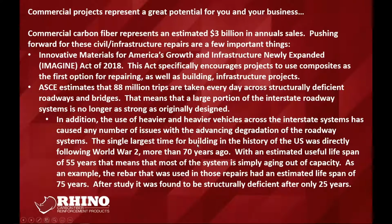There's no telling. There's a bunch of innovation built into most recent congressional acts. 2018 had the Imagine Act, Innovative Materials for America's Growth and Infrastructure, newly expanded. And the cool thing about the Imagine Act is it encourages engineers to go forth and do a lot more with carbon fiber composites and fiberglass and things like that, because they get help from the Imagine Act to fund their construction.